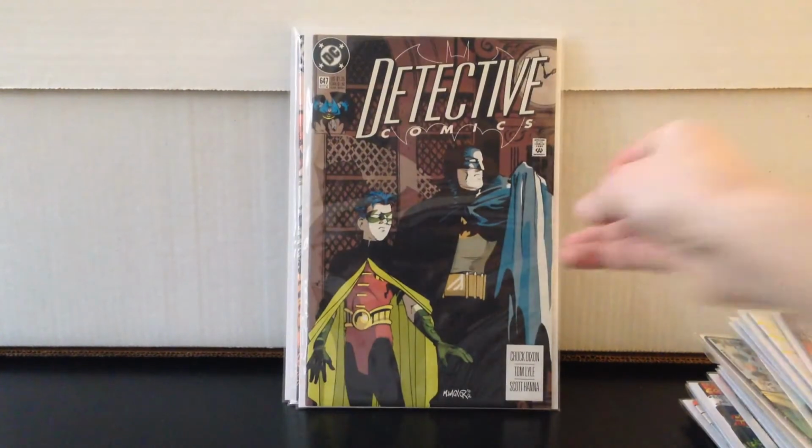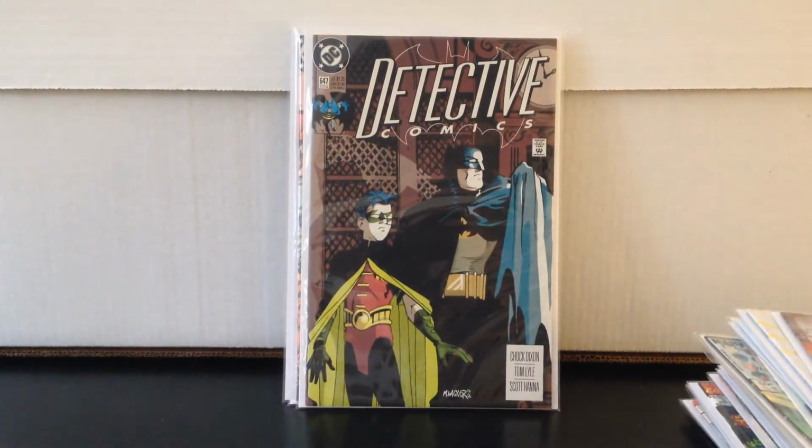Detective 647, this is one you should have on your radar. First appearance of Steph Brown. This might go somewhere, it's hard to say. There's probably about 4 characters that could really do something right now, and it looks like Harper Row is starting to come out as a favorite. Her first appearance is Batman #7 in the New 52.